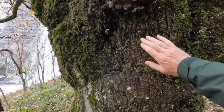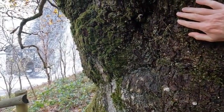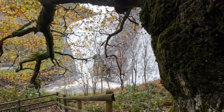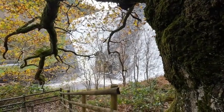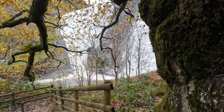Come to see my old friend the oak tree. I always come to see him every time I come to Elan. This has to be one of my favourite places in the whole world, I think. Right here. The oak tree on this dam.